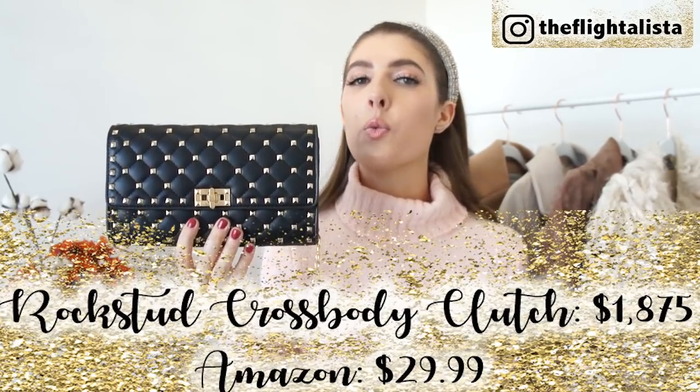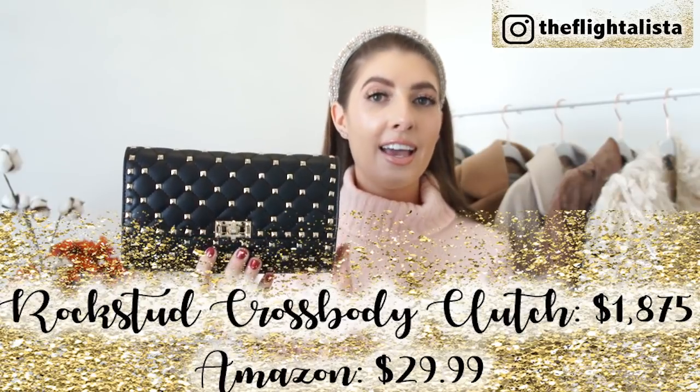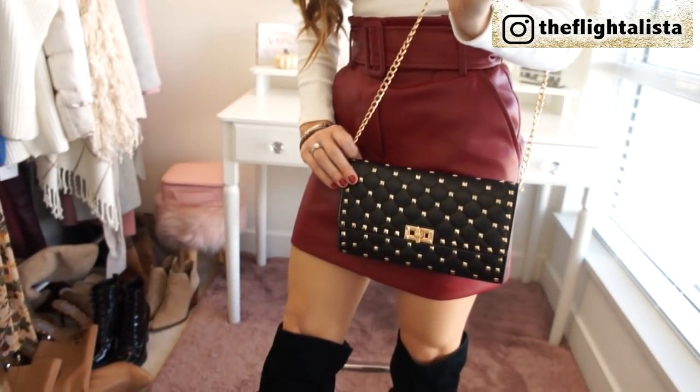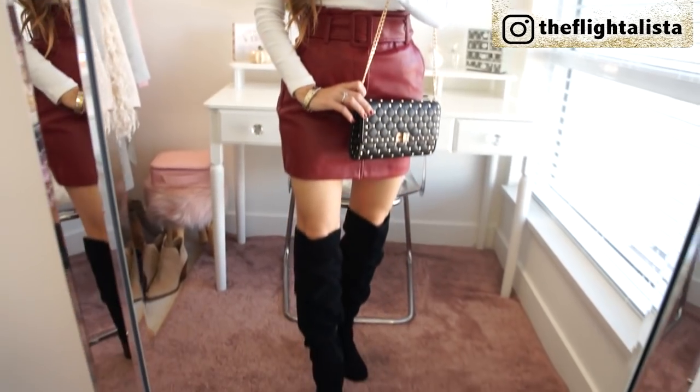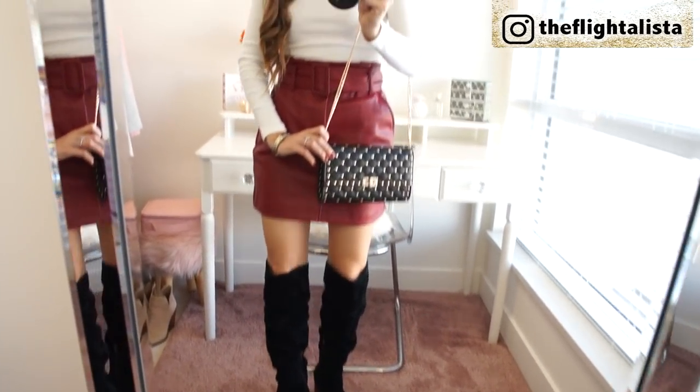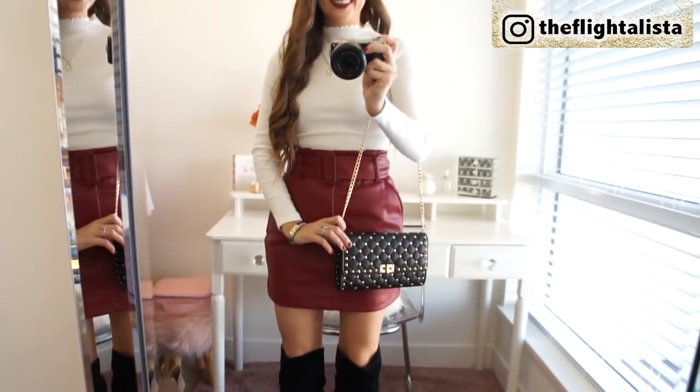Next we have another Valentino inspired piece. Essentially this bag is a wallet on a chain style bag. It's by the same seller as the previous bag, so it does come in the same 3 colors. I went for it in the black just because I felt like it would be a great evening style or night out bag.